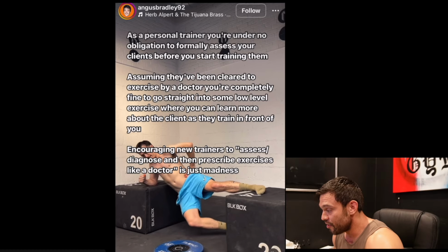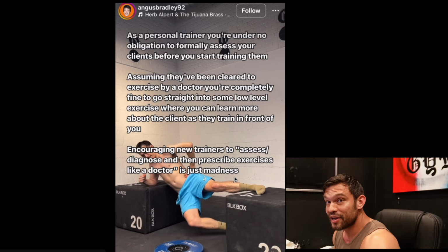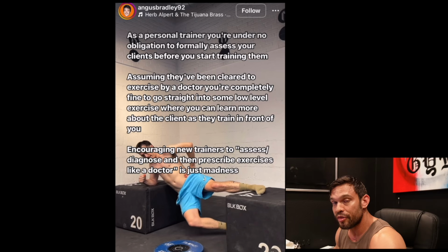I do agree with that, though. If you don't have the skill set, don't try to do things you can't do. People can sense that. You're just going to make yourself look silly. But if you are able to, you can build a ton of value by doing a good, thorough assessment.